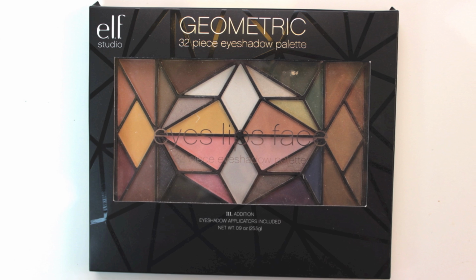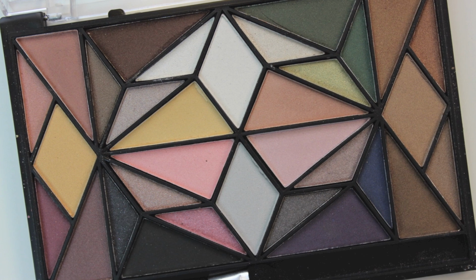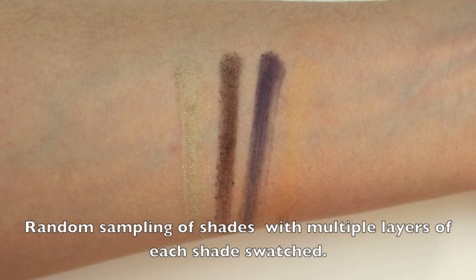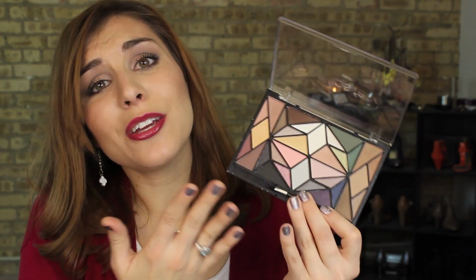So the first thing in this bag was a 32-piece eyeshadow palette. This is part of their geometric collection, and this retails for $6. I hadn't picked this up previously, one, because e.l.f. eyeshadows can tend to be a little dodgy, and two, because I am not a fan of these kind of jagged piece business. One, because to me it just kind of looks and feels cheap. Two, because you can't really get your brush inside.